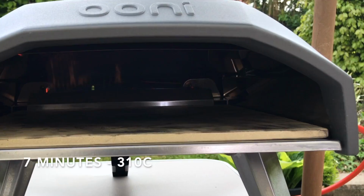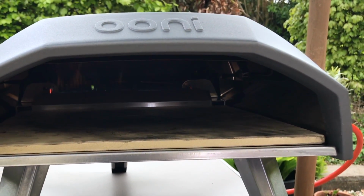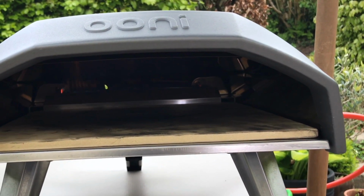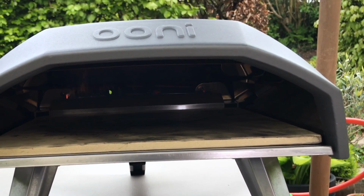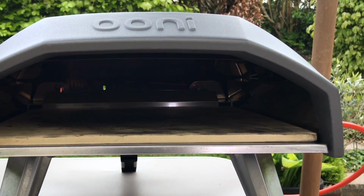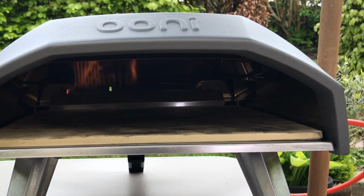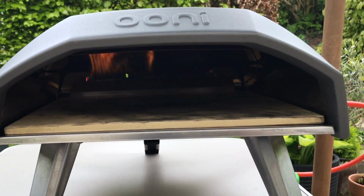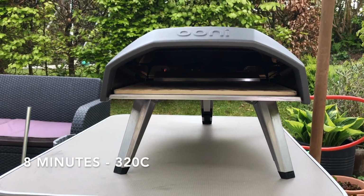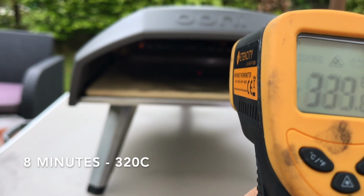I just wanted to tell you also the ambient temperature outside so you can see whether that's affecting the heat as well. So it's about 13 degrees centigrade outside and there's barely any wind. I think it's supposed to be a 5 mile per hour wind day. We're at 8 minutes now, 320. Right, I'm coming up to 11 minutes now and it's, can you see it?